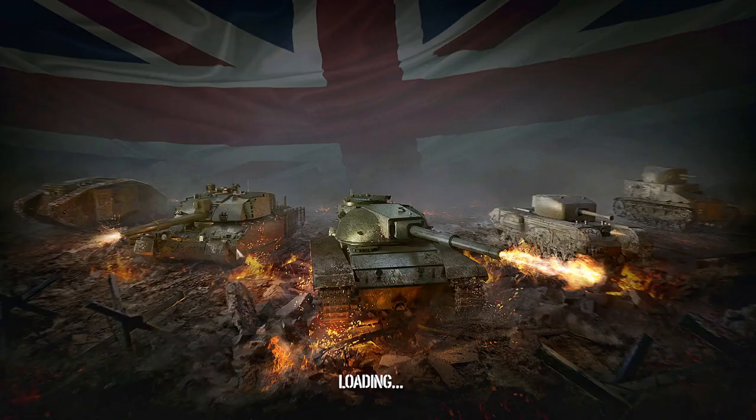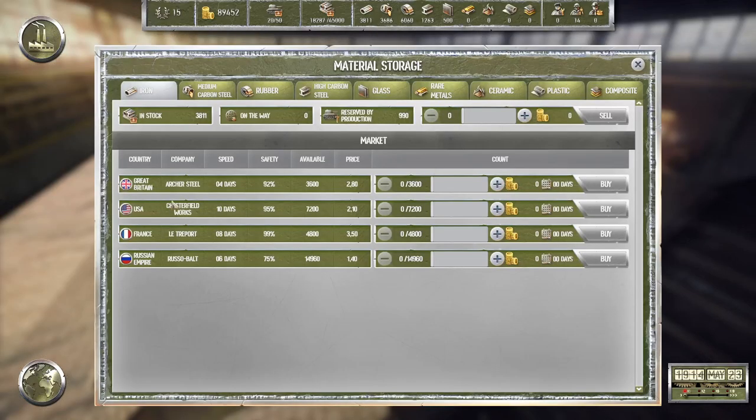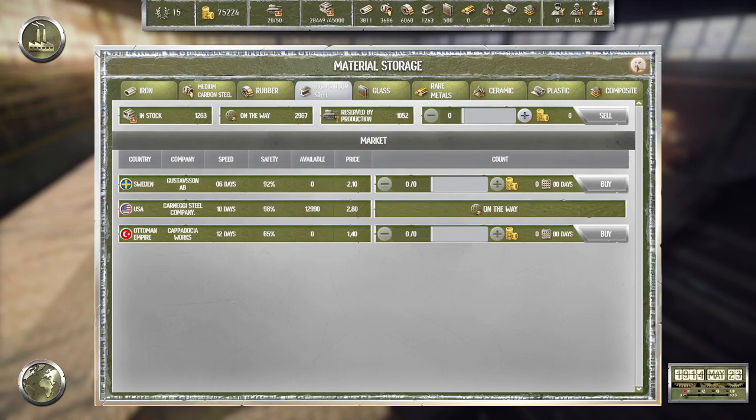We did order some high carbon steel, didn't we? Yes, it's coming in a couple of days. I think we need to order some medium carbon steel and some iron. How much do we have on the way here? 2,967. It's not that much, is it? Medium carbon steel. Take 13 days to get here. And I think we'll order like 5,000 of them. And iron. 6 days. Let's get like 5,000 of that as well. And high carbon steel, we can't order anything because there's none available.